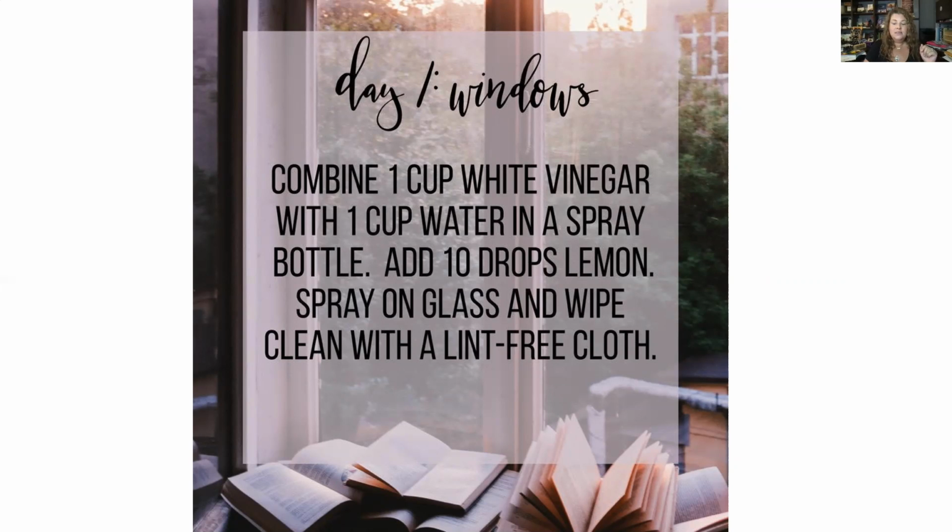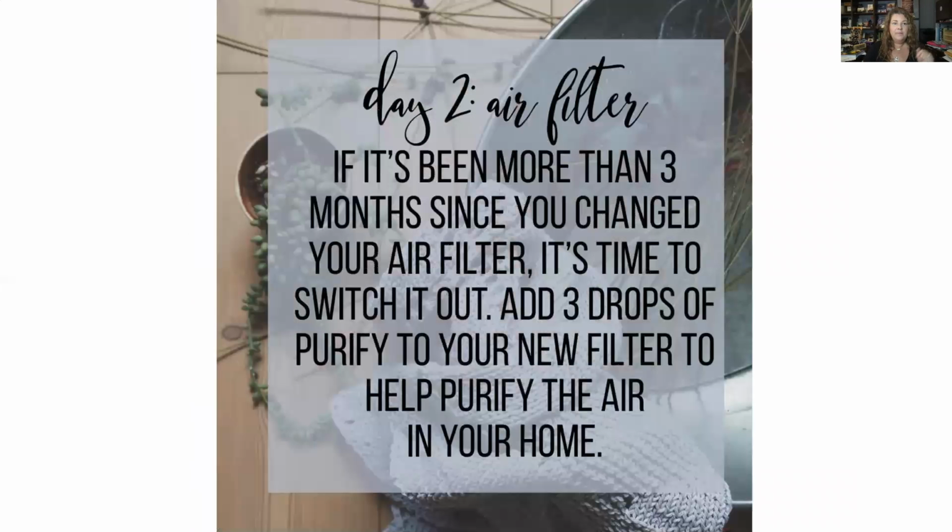Day 2, let's look at doing, my clicker's not working. Air filter. So where I'm at, I change my filter about every month and a half because it is so dusty where I live. But changing your air filter at a minimum every 3 months is so important because it collects all that dust and dirt and all of that stuff that's in the air. So what you can do is you can add 3 drops of Purify to that filter, and it's actually going to help purify the air in the home and pretty much kill anything that's in your vents. So that's pretty easy, right? When you switch it out, just put a couple drops of Purify or Airx. We have Airx now, which is great for that as well.